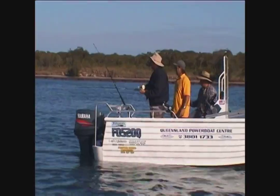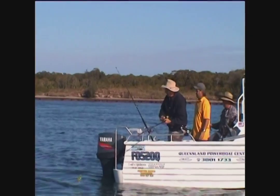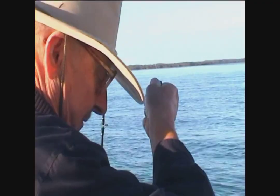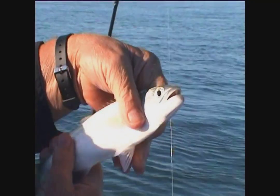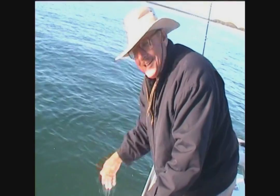Still there, look. Oh. I think he's the sister to that last one. Only a baby. Now, just take the hook out. He's only just hooked in the bottom jaw. Beautiful little animal, look at that. But too small. So we'll release him too. Can't wait to get another one.